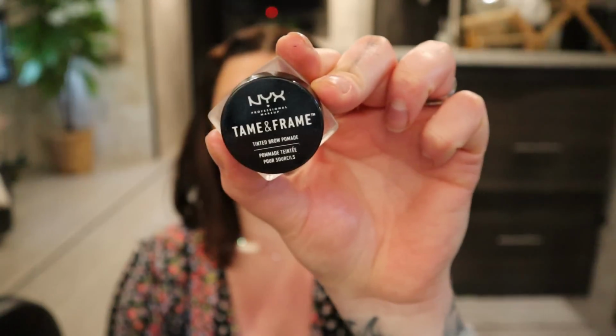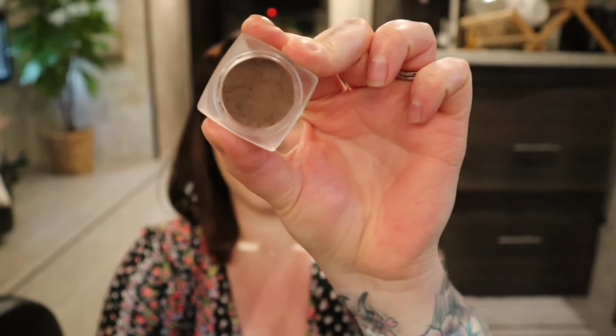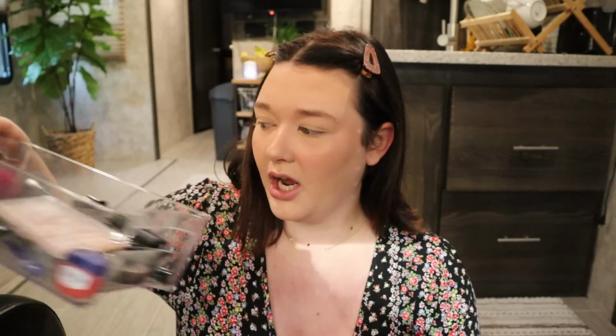I preferred it to the Tame and Frame. This is the NYX Tame and Frame little pomade. Sometimes I'll use this. This is the color. But it does go on a little bit thicker and less natural. I bought it and I tried it, and I don't know, I really just like using eyeshadow. I know, crazy, right? So I try to go just by my natural brow.